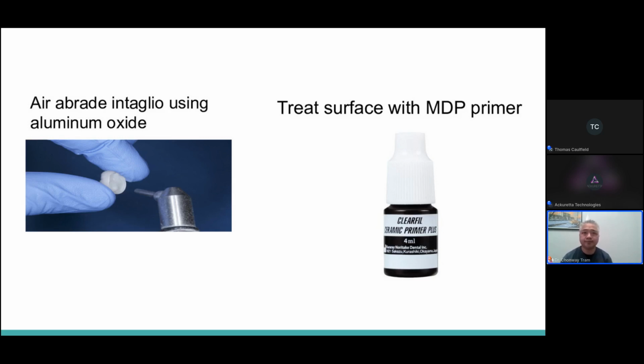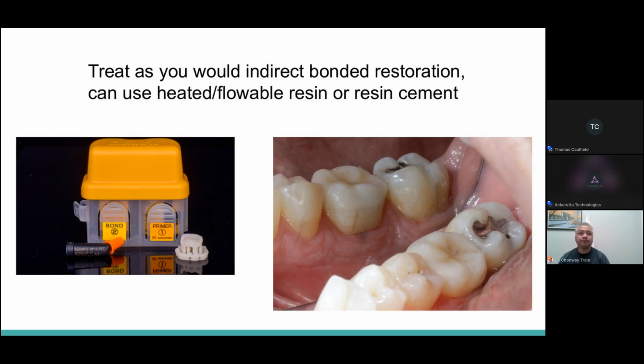Now, next slide. So again, when you deliver this restoration, treat it as you would any type of resin restoration. In terms of tooth prep, it's the same thing: do your selective etching, prime and bond, and then use the appropriate resin cement. For the most part, I'm not too picky about it. I think mostly any resin cement will do well for these types of restorations.